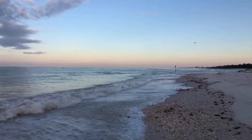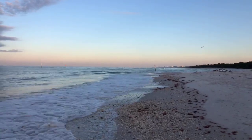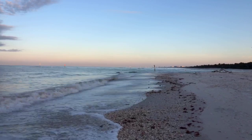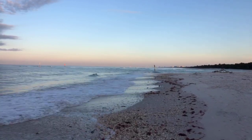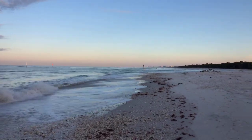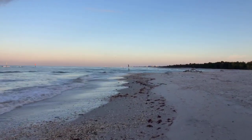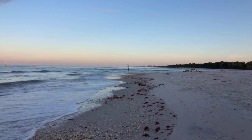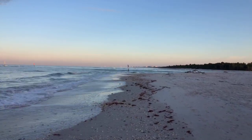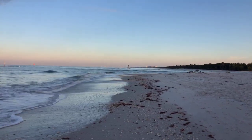I was really hoping to find a big moon shell this morning. I have not seen any down here. Looks like the tide might still be coming in. Before I leave the house, I try to remember to check the tide charts, but you know how it is when you get old. You forget things.